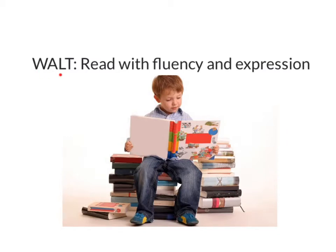We are learning to read with fluency and expression. What does reading with fluency and expression mean? When we read with fluency and expression, we think about the speed at which we read. We don't want to read too fast, and we don't want to read too slow. Our reading needs to be just the right speed.